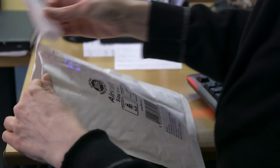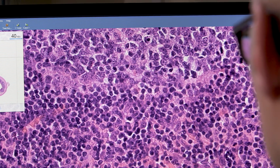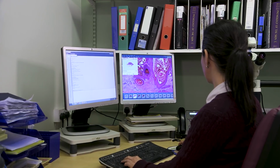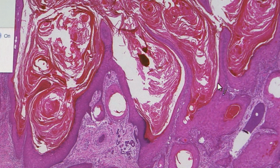You also don't have the delay of samples being sent off to additional laboratories. They can look at them once you request that a second opinion is given, and it may not just be by one person, it could be a whole group of people, and in complex cases that can be a great advantage to ensure that the patient gets the treatment that they need in a more timely fashion.